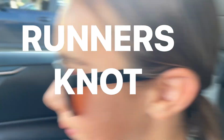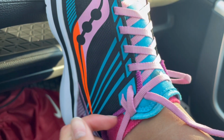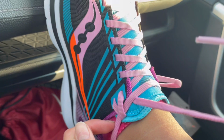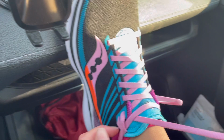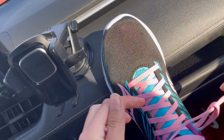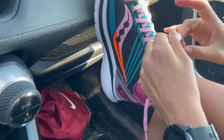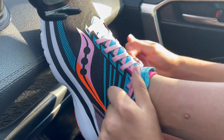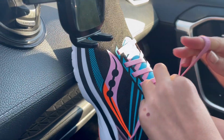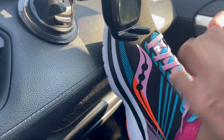So Dewa's going to show you the runner's knot. Yeah. Through the rabbit hole, take a regular double knot, and there, extra lockdown and security, you're ready to go run.